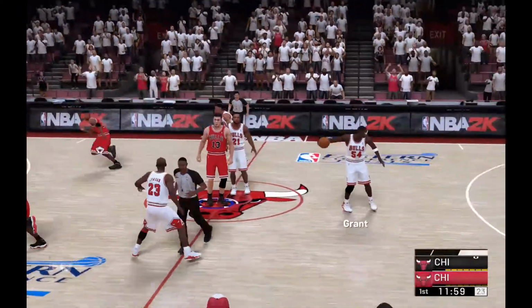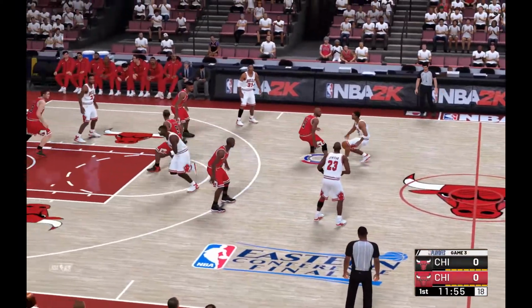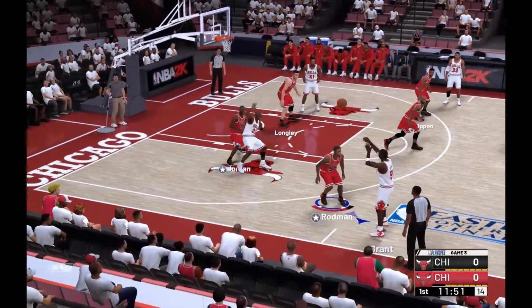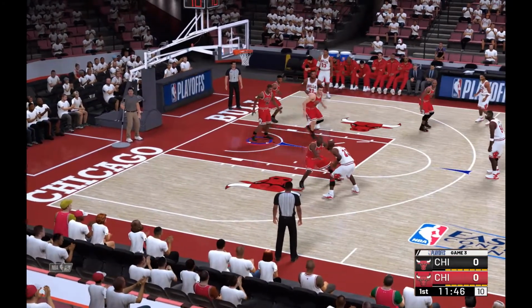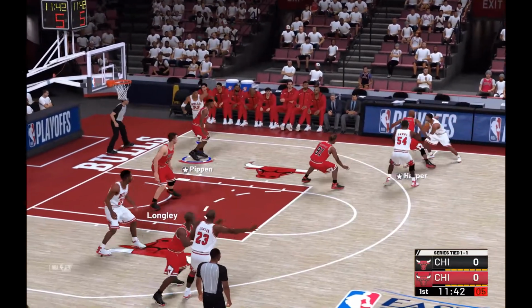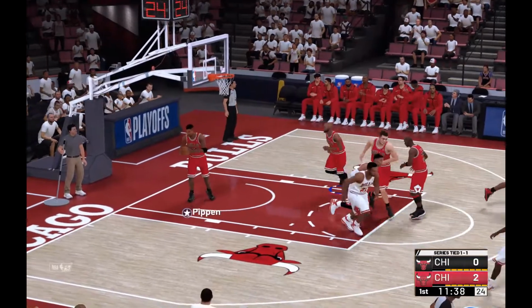And the Bulls start out with the ball. Let's check out Chicago's starting lineup. Longley out there with Dennis Rodman. Then it's Pippen. And it's Michael Jordan. And it's Harper in at the one spot. Now here's Jordan. Pocket six. Inside. Here's Pippen. And it's Pippen with the jam.